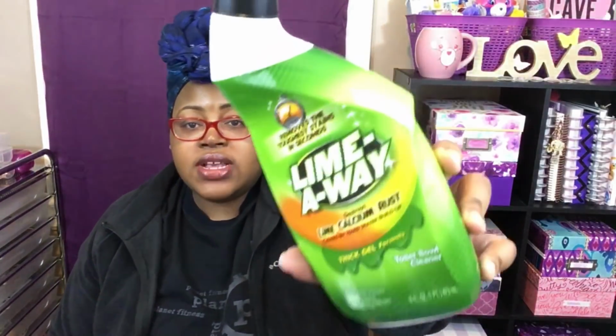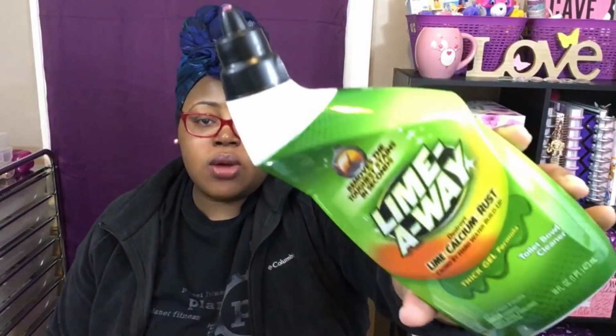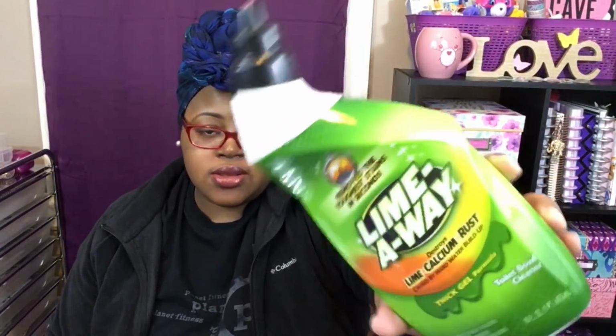A repurchase for us is the Lime-A-Way toilet bowl cleaner. It's 16 fluid ounces. It destroys lime, calcium, and rust. I love this. It's like a thick gel formula. It works really well in your toilet bowls.